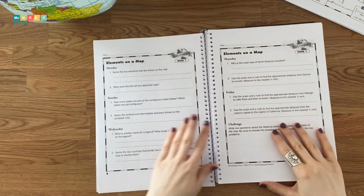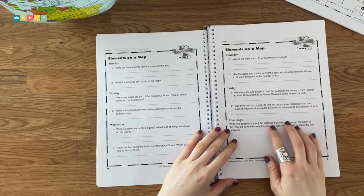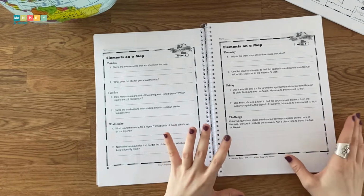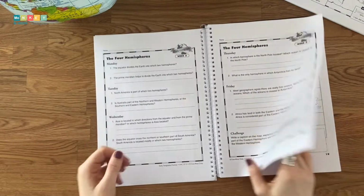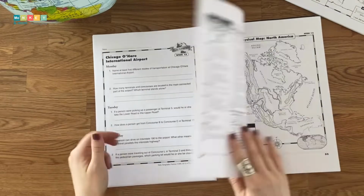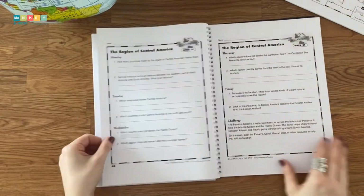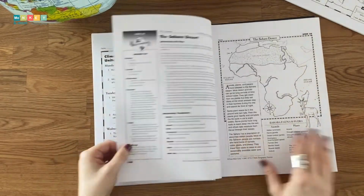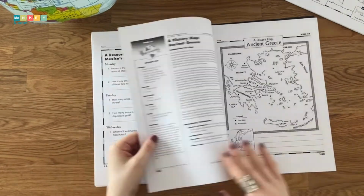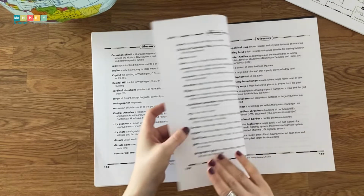The whole week's questions are on a 2-page spread. These types of questions go on throughout the week, increasing in difficulty until we reach the challenge question at the end of the week. I will quickly leaf through the whole book so you see for yourself how it's set up. And you can see at the end we have the glossary that the children can use to review the vocabulary terms.